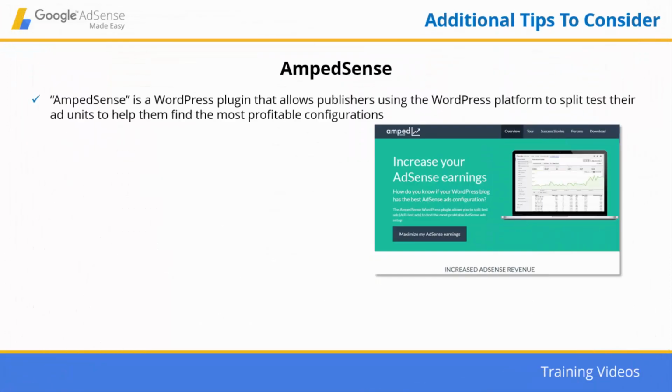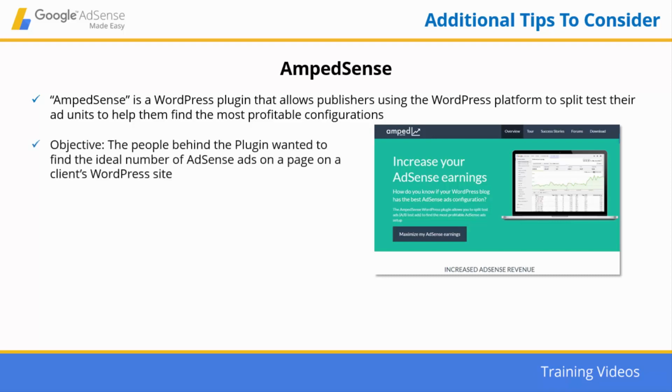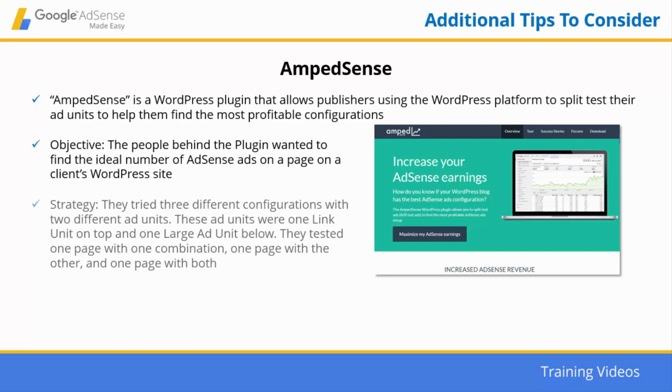Ampsense. Ampsense is a WordPress plugin that allows publishers using the WordPress platform to split test their ad units to help them find the most profitable configurations. Objective: The people behind the plugin wanted to find the ideal number of AdSense ads on a page on a client's WordPress site. Strategy: They tried 3 different configurations with 2 different ad units.